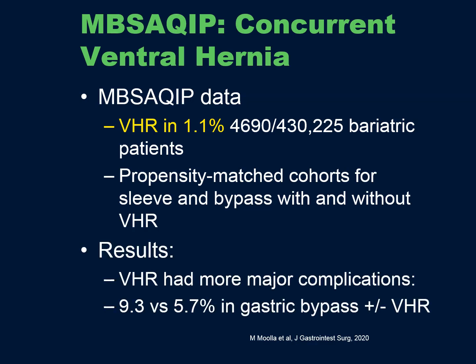And they found that ventral hernia repair had more major complications. In the gastric bypass group it was 9.3 versus 5.7%. So this should be approached cautiously or only if absolutely necessary. My approach is to do this and then come back and do the bariatric surgery if it's a large hernia in the way.